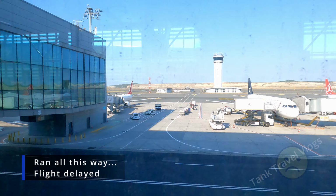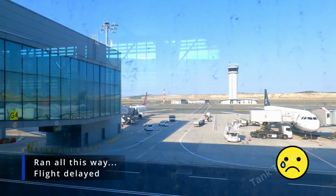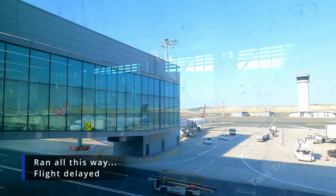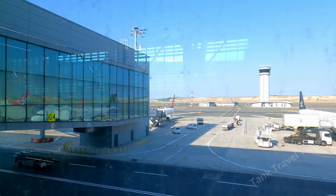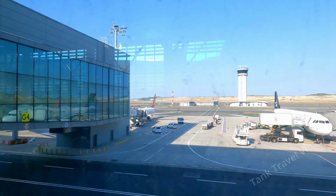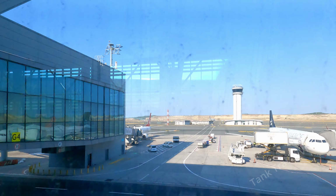We are here in the lounge for gate G4, as it says on there, and I'm pretty sure our plane is just over there, so now we just have to wait.